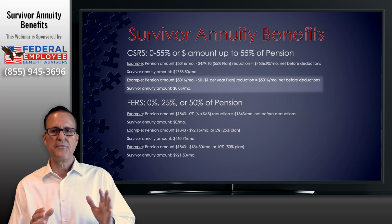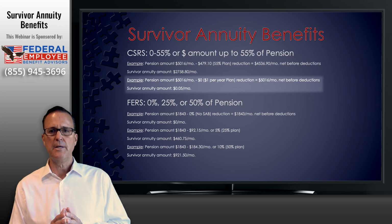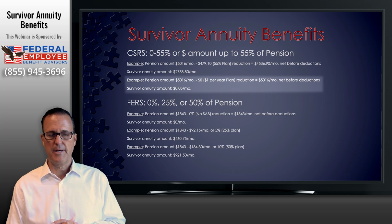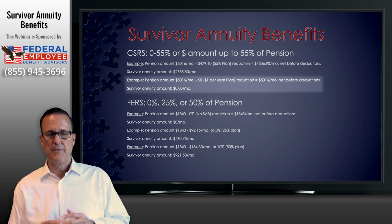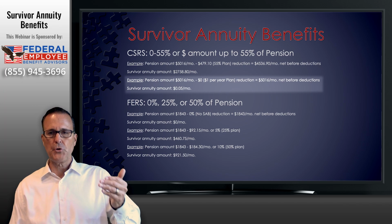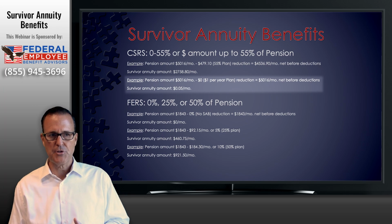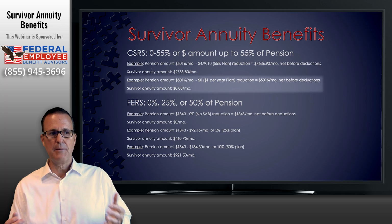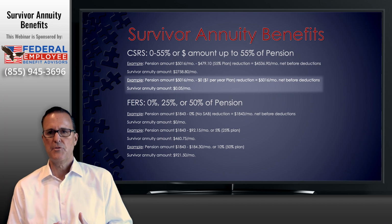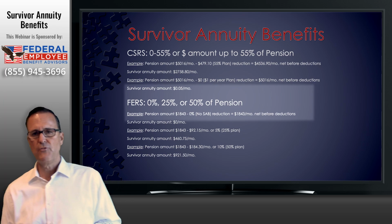So let's say that this civil service employee is going to choose the minimum amount, and they have a $5,016 a month pension amount, and they choose a $1 a year plan. In other words, they're going to leave $1 per year for the surviving spouse. That would cost them 5 cents per month. So essentially, there's no deduction in their pension amount. Now let's move on to the FERS.